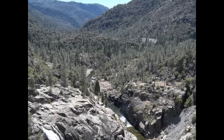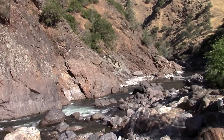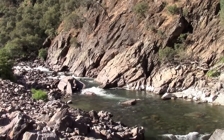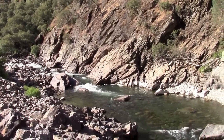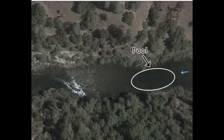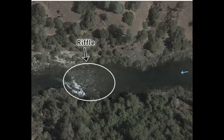Upon exiting the valley into the watershed's steeper middle region, the river encounters steep, narrow confining walls made of granite and metamorphic rocks. These walls control the river's form by constricting flow in certain areas, resulting in faster water, which scours the channel bed, leaving behind deep pools. In wider sections downstream, where the water flows slower, the scoured material then deposits out, forming shallow regions known as riffles.